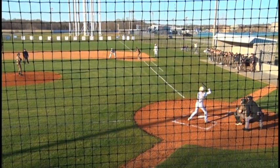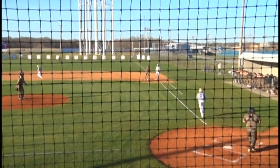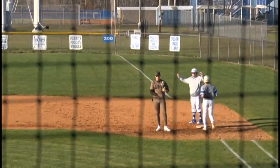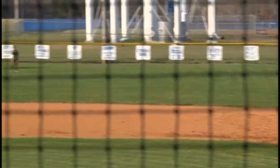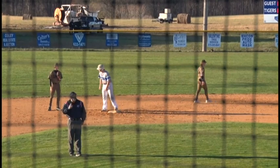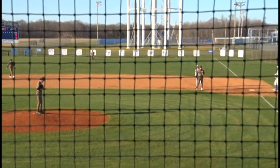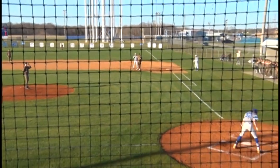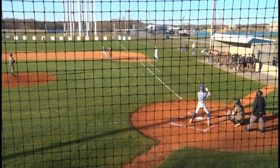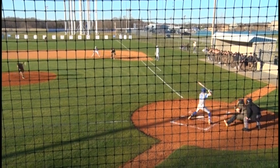Here's the 3-2 pitch coming to Rogers. And that's low for ball 4. And so Gammon walks the first 2 batters of the bottom of the second, putting Matthew Wheelie on second, Jordan Rogers on first. And up now, number 32, Gage Jones, the third baseman. Jones has opportunity here with a base hit to maybe score one. No outs at the bottom of the second.